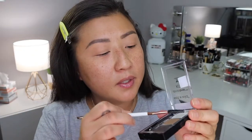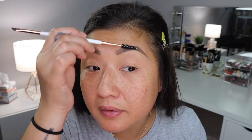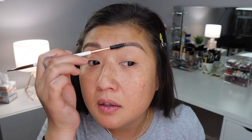So just for fun, we're gonna use a little bit of this wax. Okay, you know what? Who are we kidding here? I don't have much hair to comb down. This side has a lot more hair than this side. Sad story.